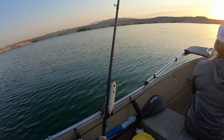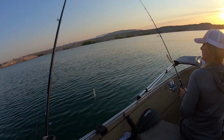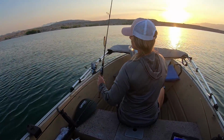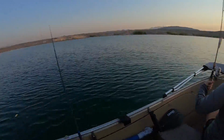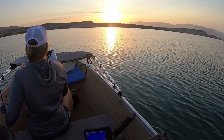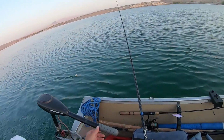So we're gonna be throwing head and spooks, little one knocker spooks, which are my favorite. I got the bone cream colored one, and she's got the, I think that's a copper shad, little clear ghost shad color, red eye, that'll work. And I found a nice little boil that started back here, and we're gonna try to creep up on them, see if we can sneak up on them. I got the trolling motor right now.